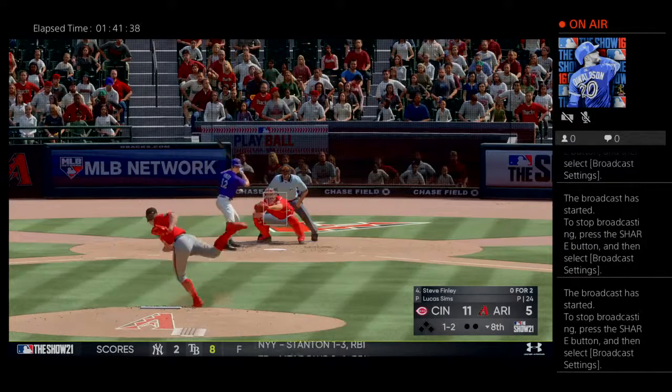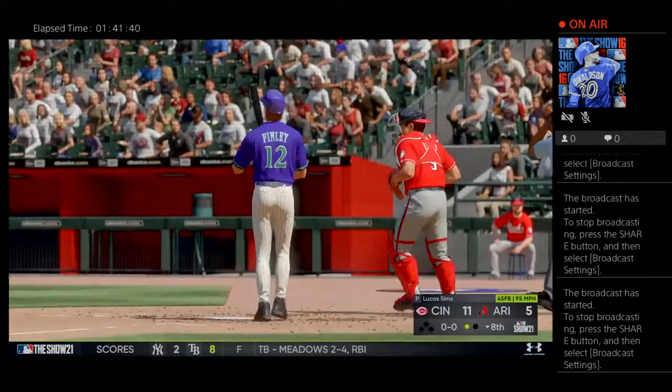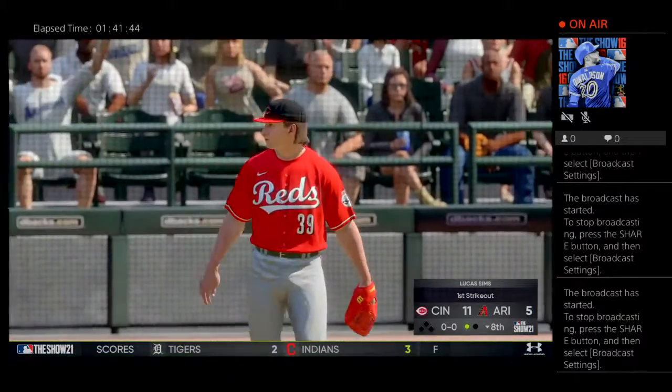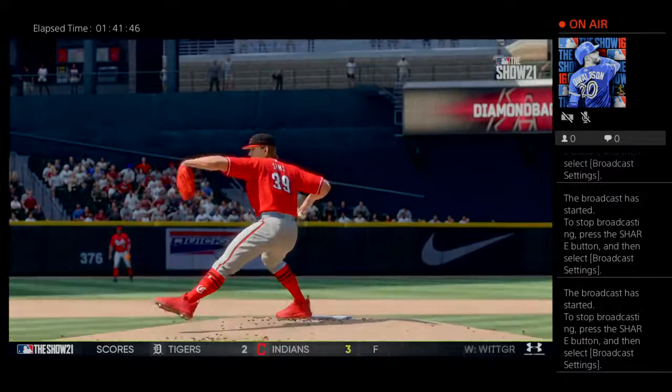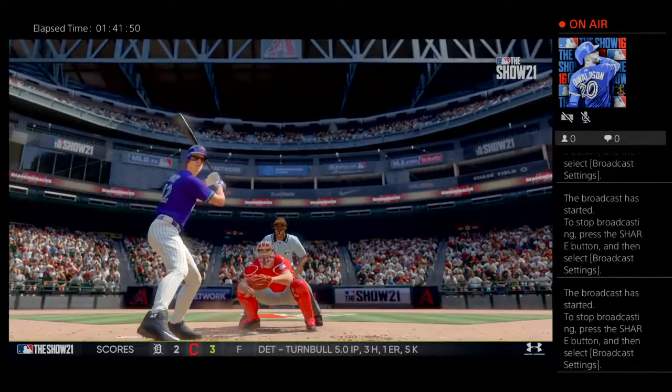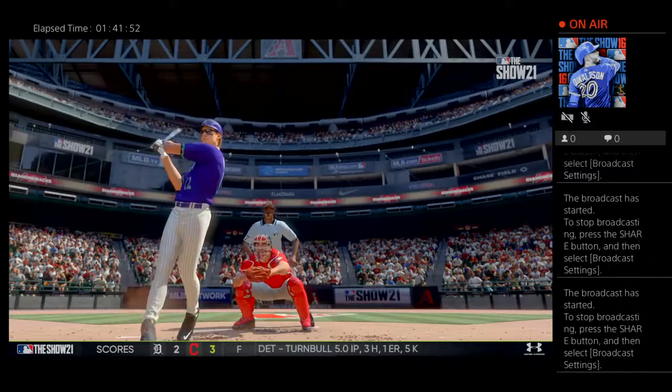Again, a 1-2. They really bunch him up on that one as he swings and misses for the first out. Hey, I'm not sure what he was sitting on right there. He might have been sitting on an off-speed pitch, but he gets the fastball way late, had no chance to put that ball in play.